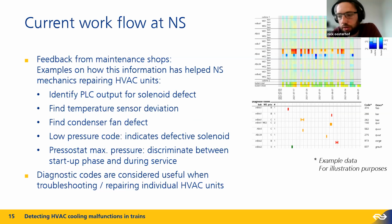So the bottom line is that even though in the previous analysis it was hard, at the fleet level, to really detect failure using the diagnostic codes, we do hear that for troubleshooting individual HVAC units, these codes can actually be useful. At least, maybe not completely identifying what exactly is wrong, but at least making it easier to find exactly which part may be malfunctioning, or which not.